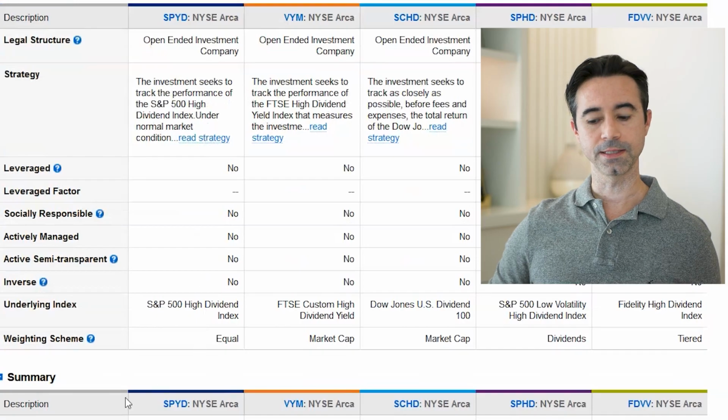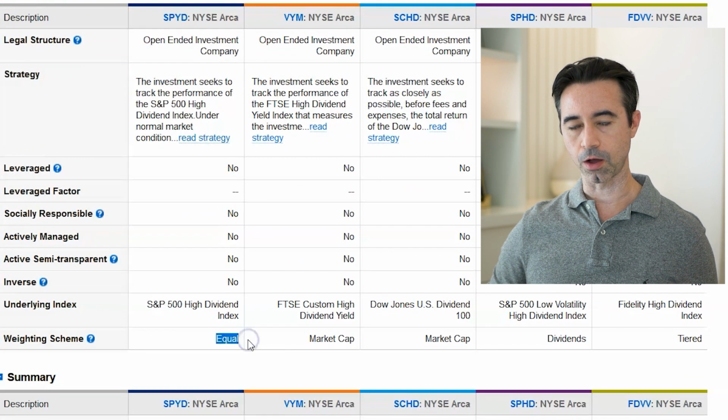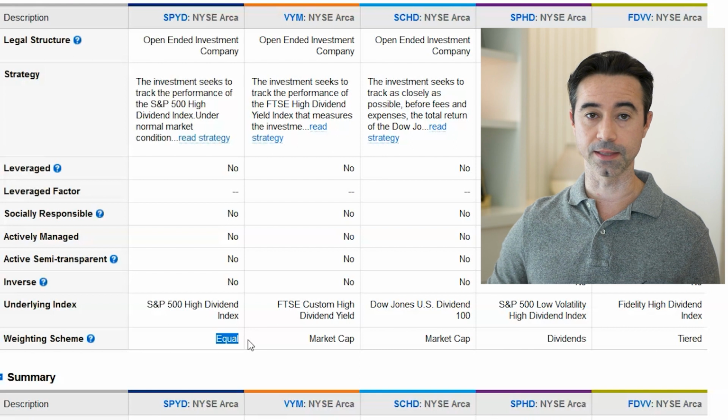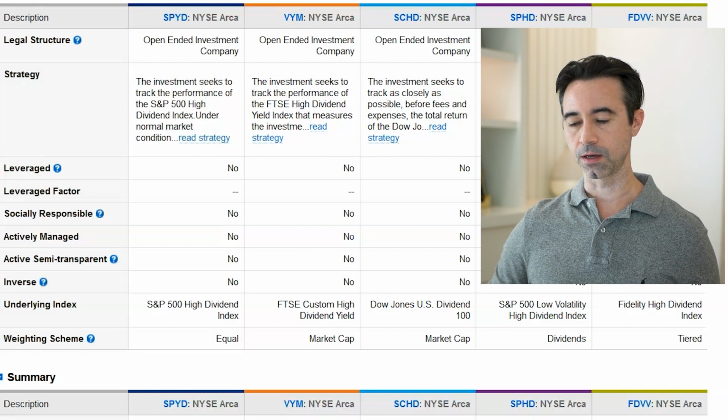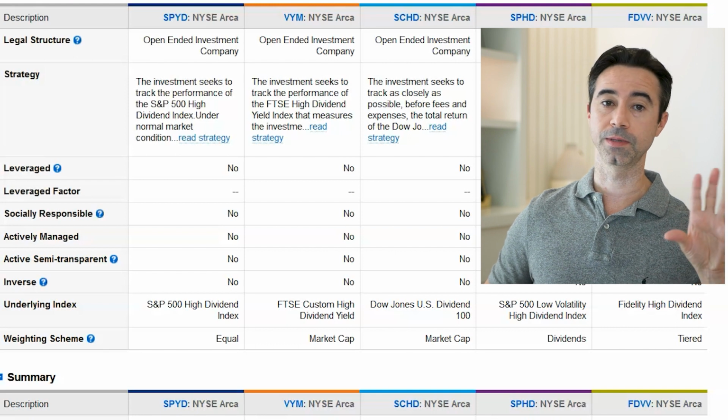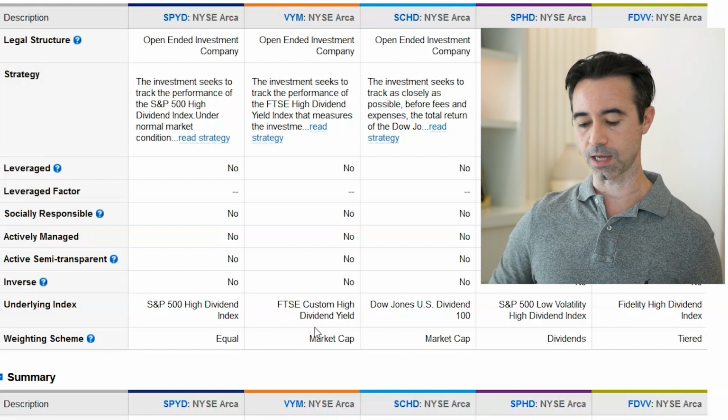So next question is, how are these different ETFs weighted? SPYD is an equally weighted portfolio, meaning that all of the different positions are going to have the same percentage weighting in this ETF. They're not going to be very highly concentrated in one stock. There's going to be an equal weighting of all the different stocks.